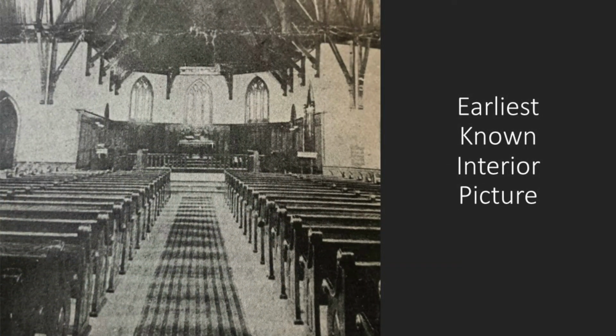Now, I wanted to show this picture. This is a picture that was taken, and is, as the caption says, the earliest known interior picture. You could kind of make out in the back, maybe it looks like flowers. From what the caption says, it was most likely taken at Easter in around 1896, 97 or so, which means it would have been 1896, excuse me, but maybe 1897. In other words, it's within the first year or two of when we had moved into the church.